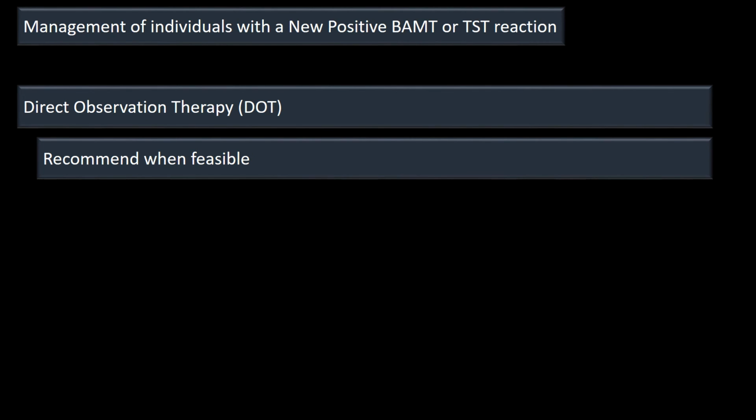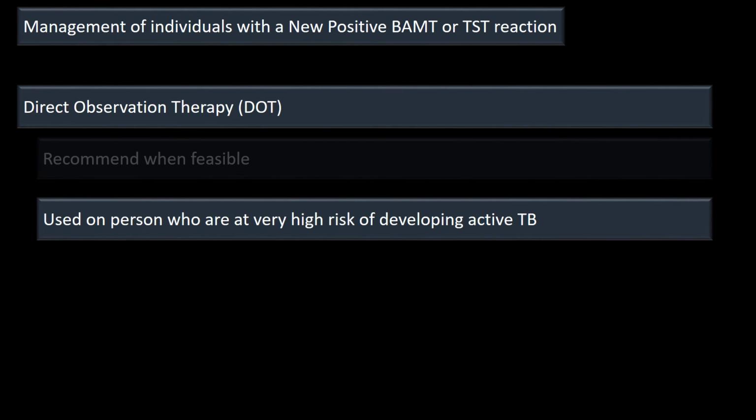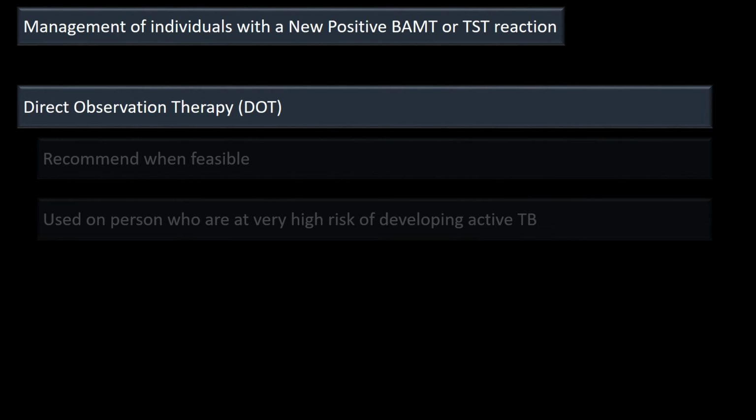So let's circle back around to direct observation therapy. This is recommended when feasible. This is for your patient who's not very compliant or your patient who's at high risk for active tuberculosis. So if they're determined to be at high risk for active tuberculosis, well, we want to make sure that they are compliant. We really want to make sure. So we're going to do that twice a week, 900 milligrams of isoniazid while we watch them take it, because that's the only way we can be 100% sure that our patients are compliant with the treatment regimen.